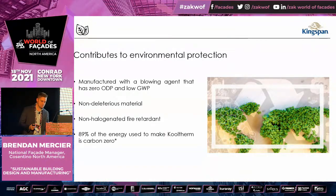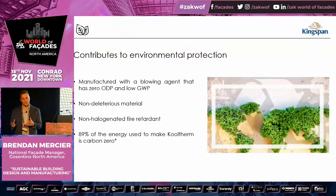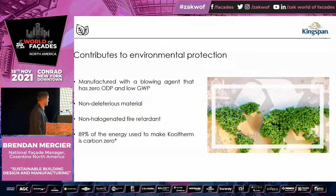One thing I think we get lost on a lot of the time as a company: we make insulation products, and sometimes we get lost on the sustainability or fire properties where we should be focusing on thermal performance, because that's what our products do. But again, there are other factors you have to take into account.